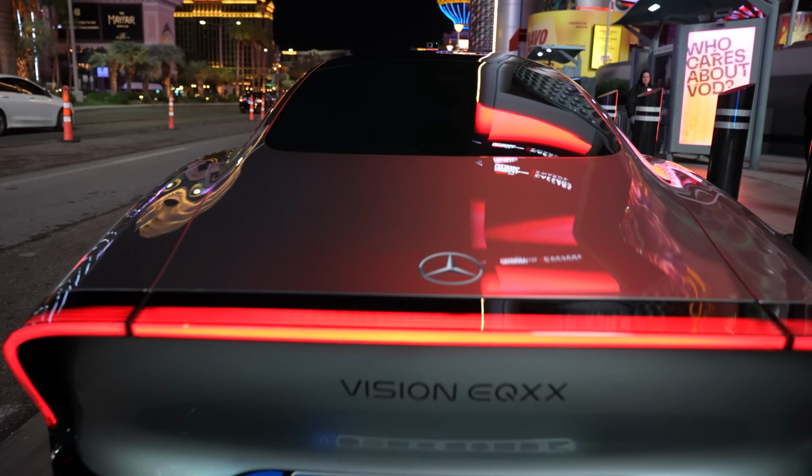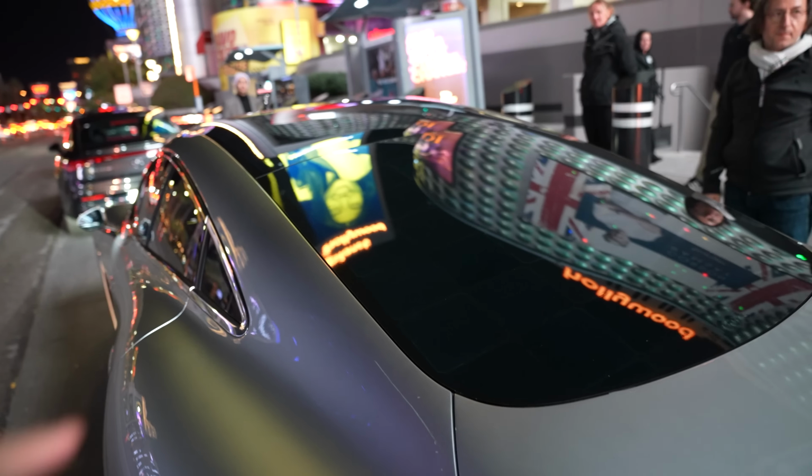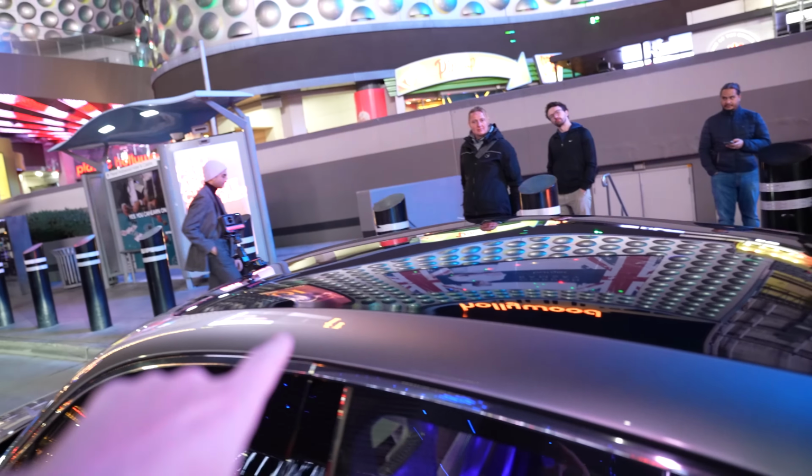One really interesting thing about this is that the back window is actually solar all the way up. So there's no way to look out of the windows in the back because there's no windows here. This is all to charge that 12-volt battery.